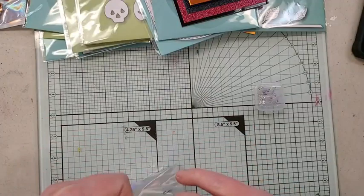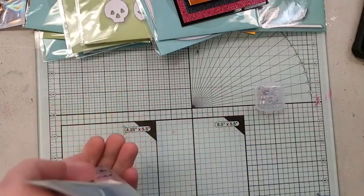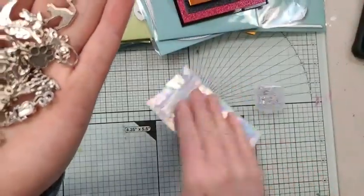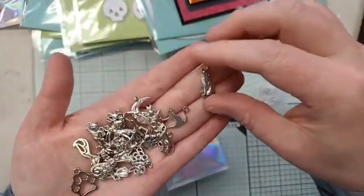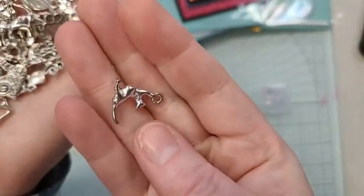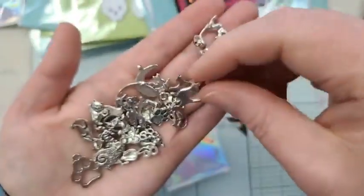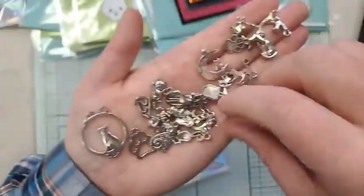And then this one, let me take this out. These will all go in backwards too, I'm sure. So this, my friend, is the cat variety. And there are 22 different cats in here. Some of them actually are like, see this little one? I don't know if you can see this, but look, it's like a 3D little cat charm. So it shows on both sides. But there are lots of really good ones in here.